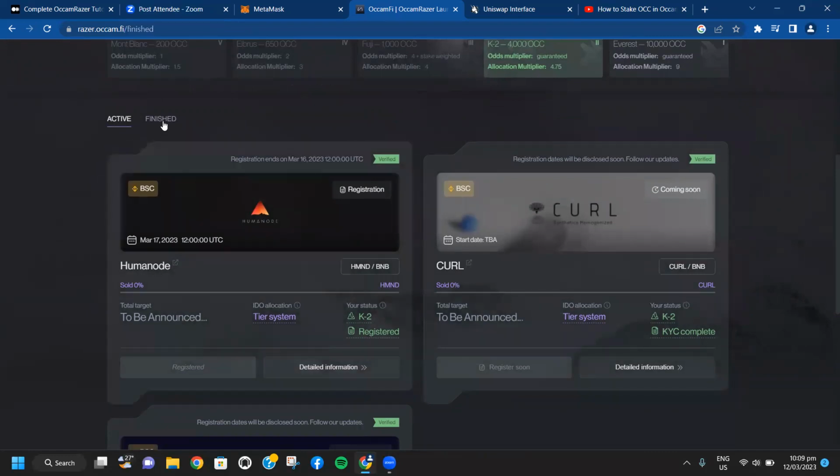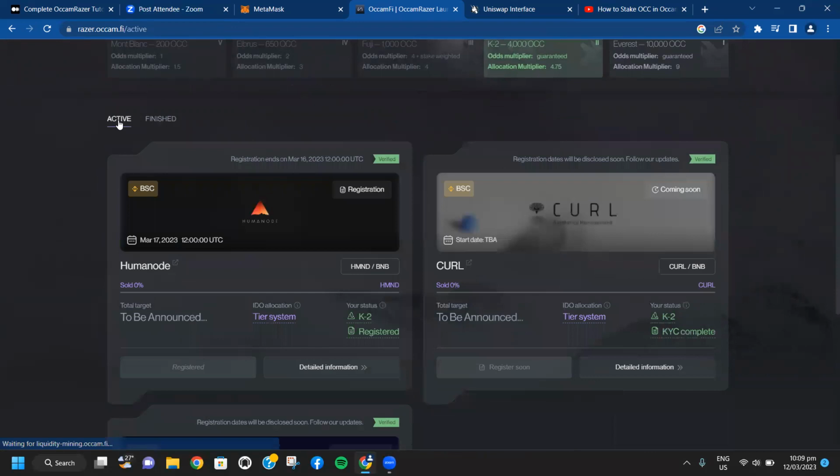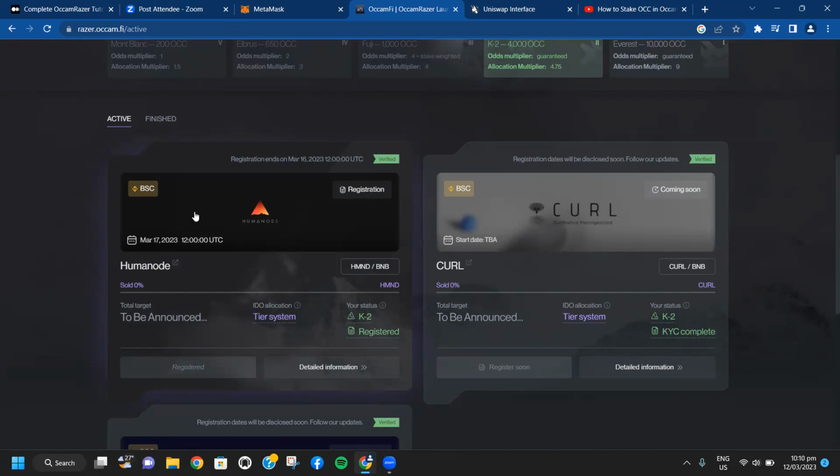When you click the finish button, you will also see here the finished IDOs that have launched on Razer platform. So let's go back to active IDOs. Okay, so you will see here that Humanode is going to happen on March 17th. Registration ends on March 16th, and it's going to take place on BSC Network.